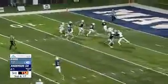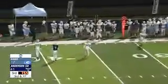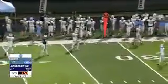Martinez has some time, rolls out, and we'll throw this one away. Fourth down and a punting situation here for the Mavericks.